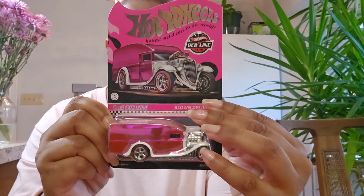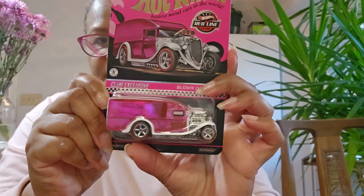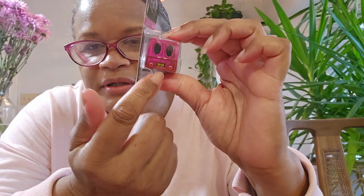So, chromed real riders. It's got the recessed mags. So I'm on the fence about taking this out. I can't see Barbie in it. It's kind of cool. It's got big pink right here. I like this detail.